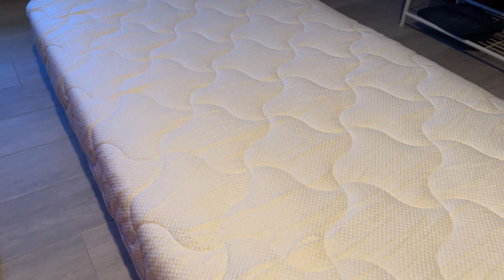In this case, it is a foam mattress, and the foam is built up in different layers, and each layer has a function. One layer has a softening function. On the opposite side, it has a harder function for our comfortable way of sleeping in this mattress.